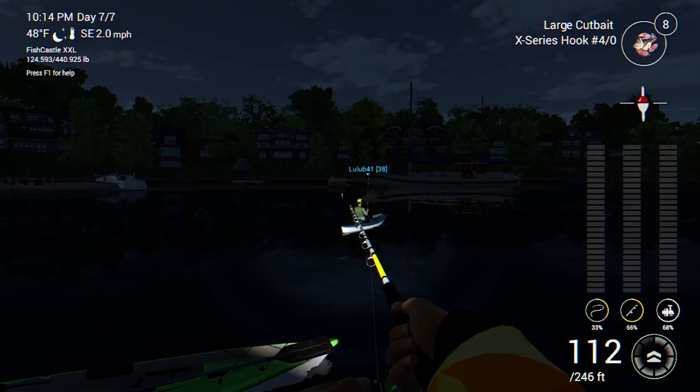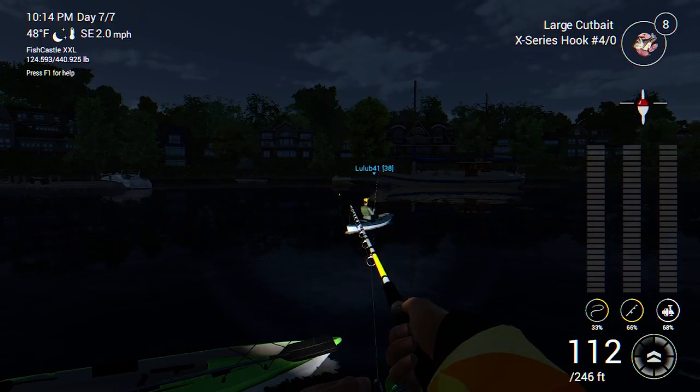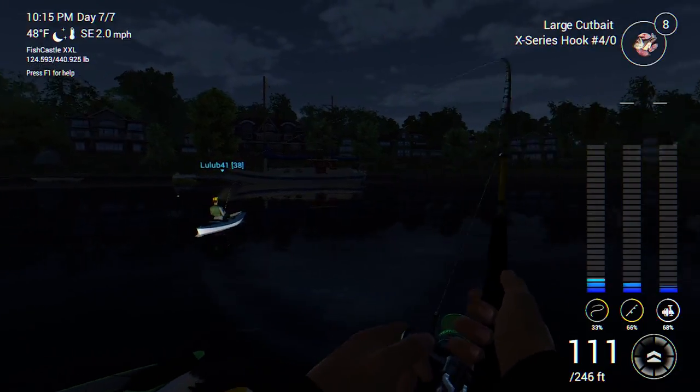Oh, look at that. We got a ding already. Almost instantaneously at peak time casting these baits out there, we get the dings. And we got a hit.